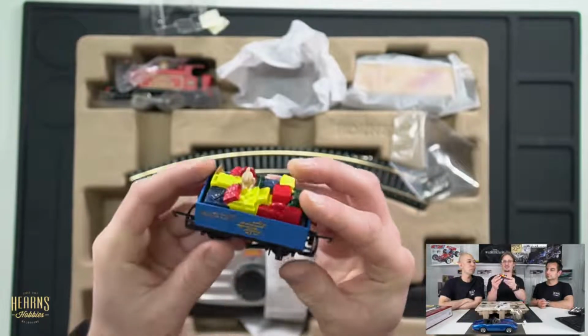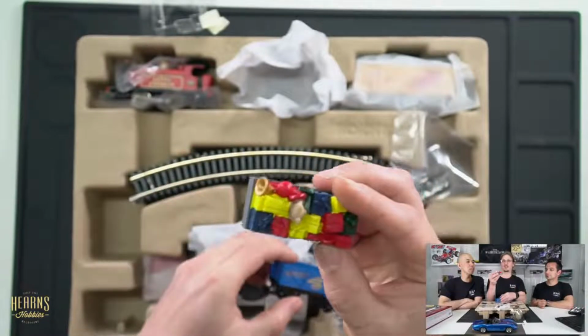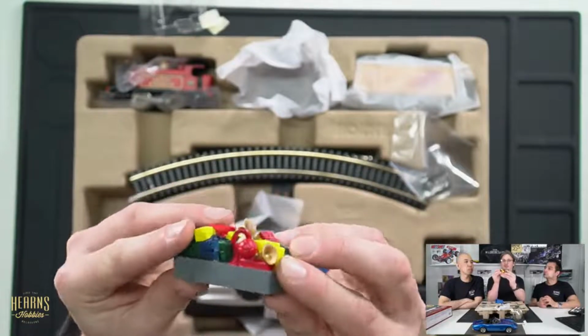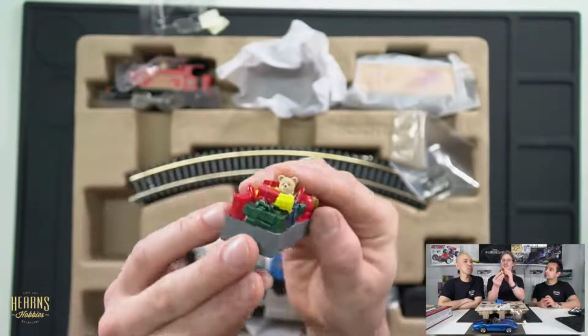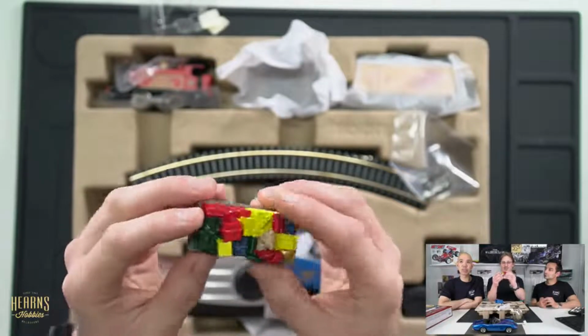Yeah. And then inside you've got a removable load. Oh, look at that. It's like a resin casting. So you've got gifts all wrapped up, and a teddy bear in the middle. Someone's either getting a tuba or an old gramophone. I haven't really worked out quite yet. And then there's a cute little teddy bear on there, which is nice, guarding all the presents. Yeah, he's like security.